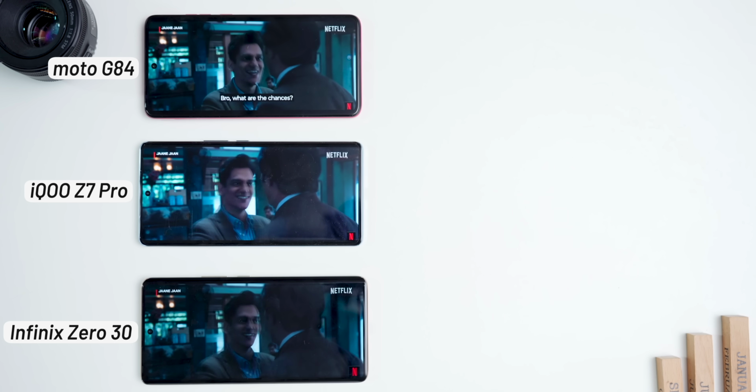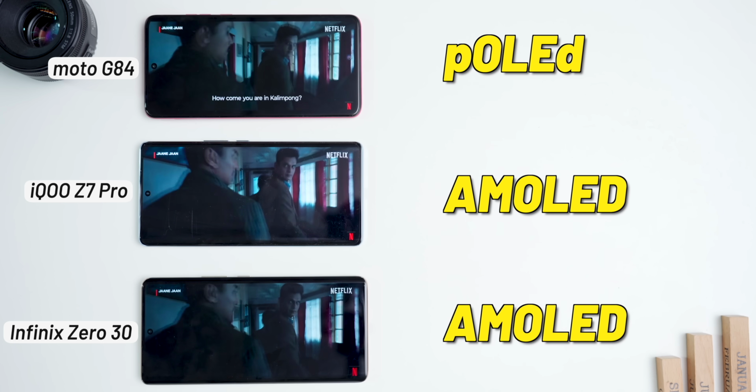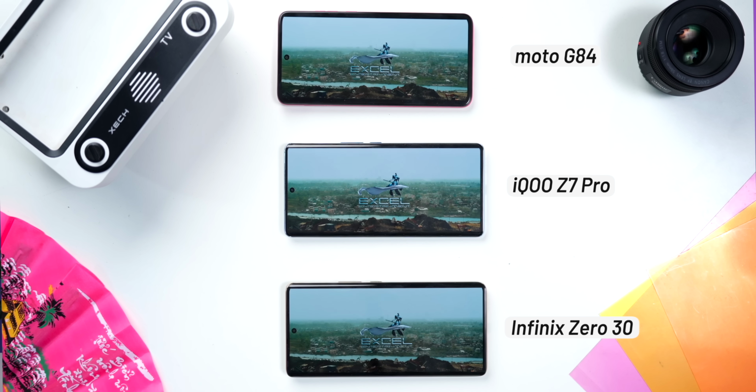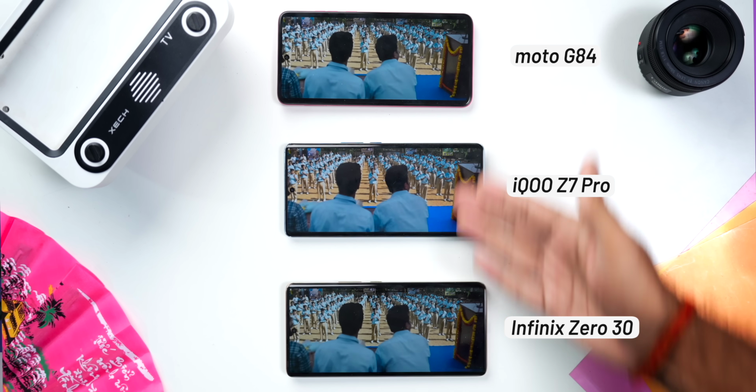Moving on to the display, I would say this was a very difficult department to judge because see, all the three phones have OLED display. Moto is POLED and iQOO and Infinix are AMOLED displays, and the picture quality on all are pretty good and very similar. Like see, if I play the trailer of Fukrey 3 here on YouTube, the video looks good in all the three. The color, sharpness, brightness and all are pretty much nice.